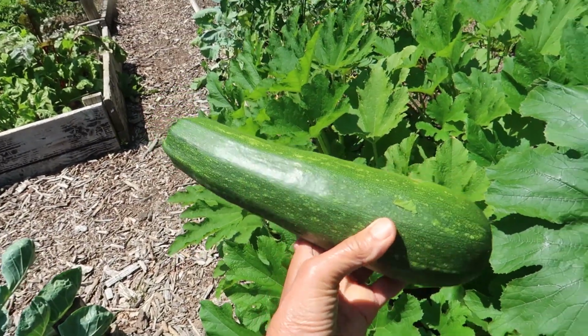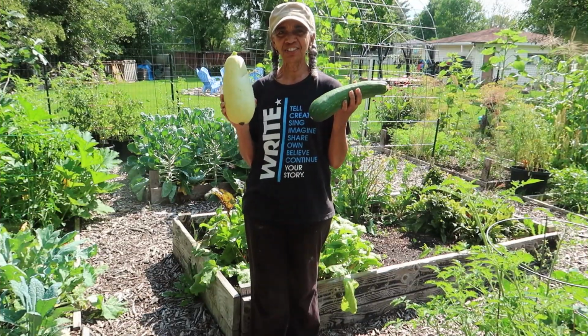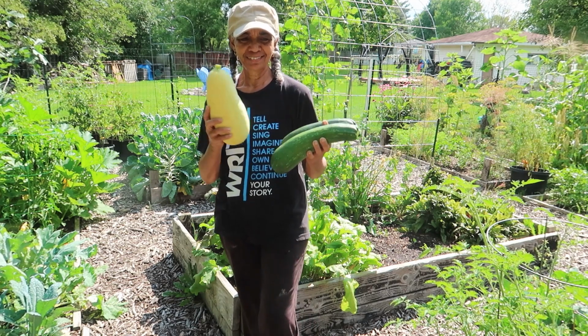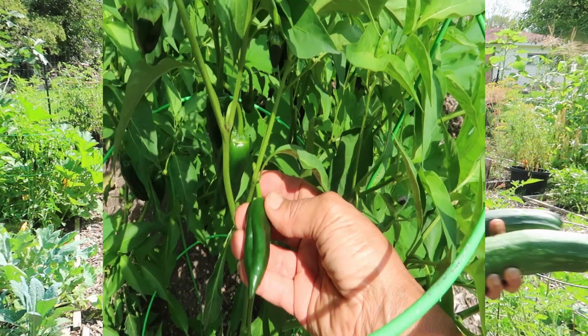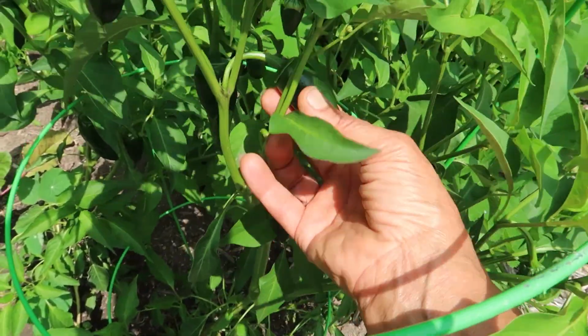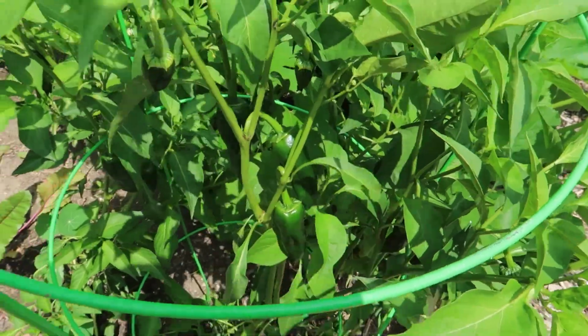Perfect size. The squash is starting to come in. Quite a few peppers here. Haven't harvested them yet, but I will be harvesting them soon. I'm gonna let them get a little bigger.